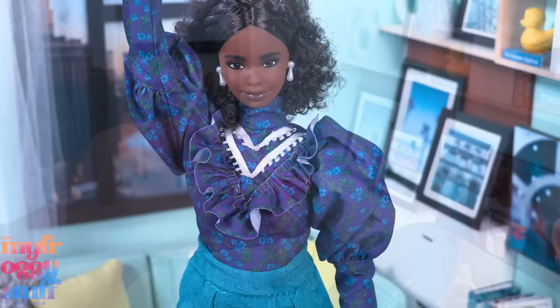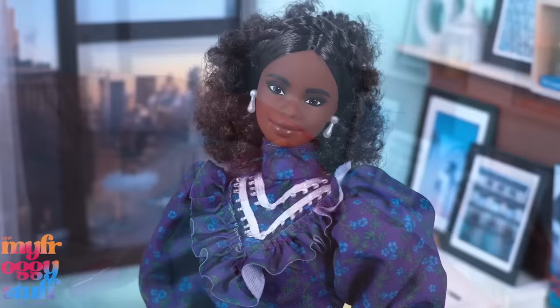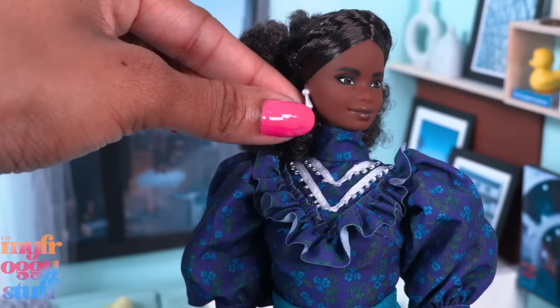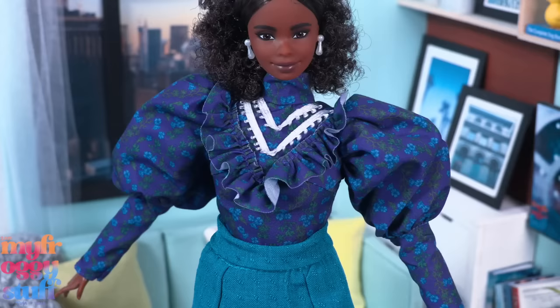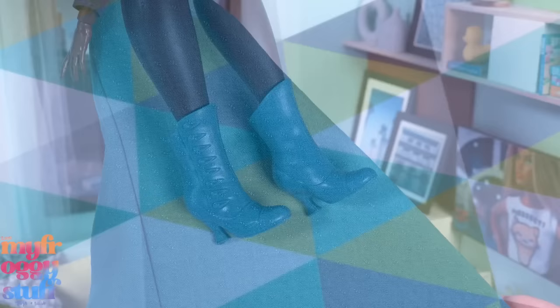This is a Barbie Signature doll and comes with a doll stand and a small jar of Wonderful Hair Grower that can open. She has the Nichelle face sculpt, curly dark brown hair pulled back. There's a little twist across the front. She has some earrings. Are they removable? Come on. Yes, they are. She wears a purple high collar top with blue flowers, puff sleeves, and a large ruffle. She wears a blue skirt with a tiny hint of green. I like the fabric. It's a long skirt and it's hemmed at the bottom. She wears slate blue boots.